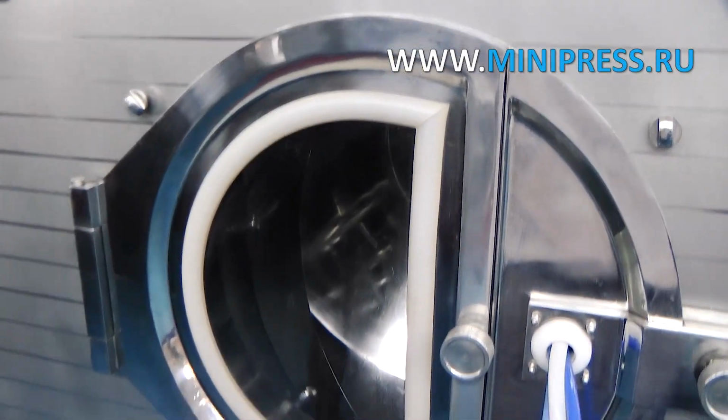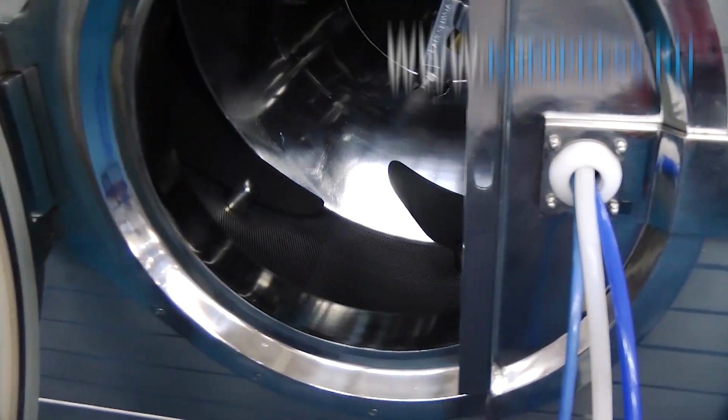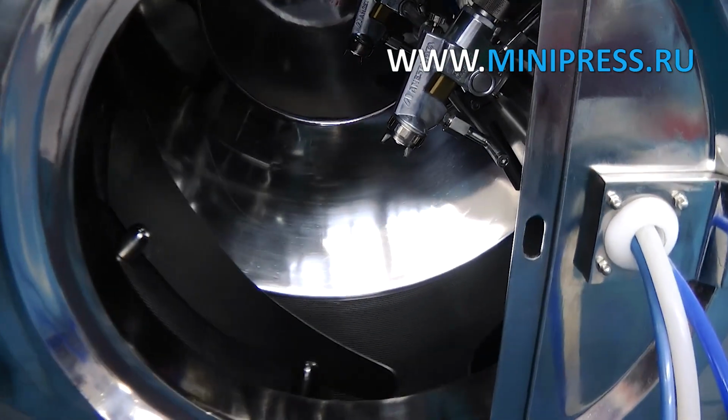Modern model of pelletizing boiler for film coating the surface of tablets and pellets. The machine is equipped with new computer control panel, temperature control system and touch screen for easy operation.